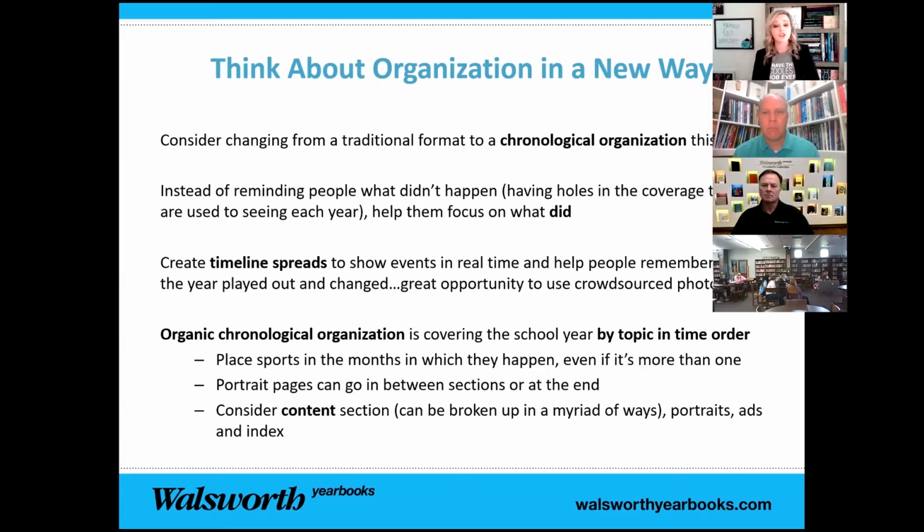Okay, so shifting gears a little bit, we talked about changing our mindset for the entire year, but why not change the organization of the book? Typically, yearbooks come in traditional order. You have a sports section, you have an academic section, you have clubs, you have people. Well, that's going to be a little bit different this year. A lot of clubs may not meet. We may have to cover them in a different way. Sports may not have games. We may have to cover their practices instead of their games.